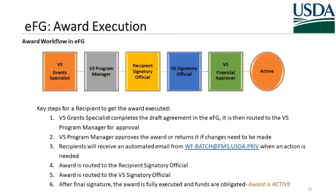So please notify your program manager if there are any changes in roles for your organization, especially the signatory official, before the award continues to be routed for signature. If we don't have the correct users in the systems, it could hold up the process in getting the award executed. So after the VS PM approves, the award then moves to the recipient signatory official. After that signature, it comes back to APHIS VS for our agency signatory official, and then to our agency's financial approver, and then the award is officially executed.